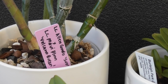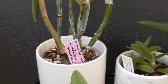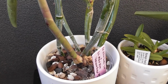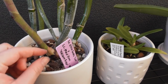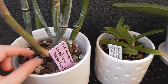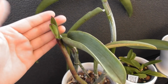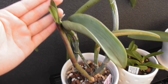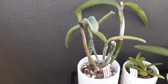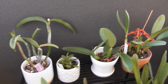This is also another hybrid, complex hybrid, but it is loving life. I repotted this one when I got it. I've only had it for like 6 weeks, and in 6 weeks it has grown this big cane, and it's still going, so that is going to be a really good sized cane, and I am praying that it spikes out here on this balcony.